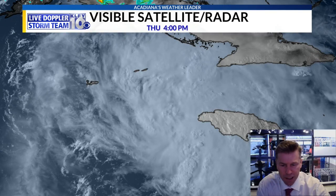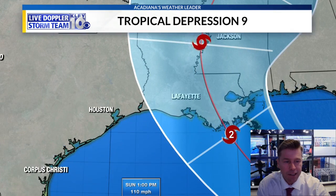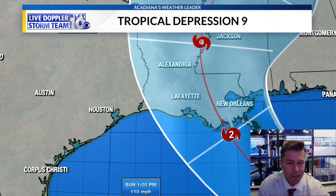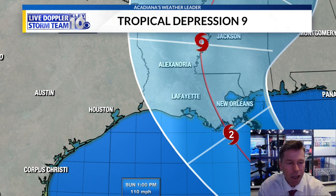We'll take a look at the track one more time from the National Hurricane Center. And more than likely, we're going to see this as Ida once it's named. Really depends on if that system in the Atlantic is named, but more than likely it's going to be Ida once we get a name for it.